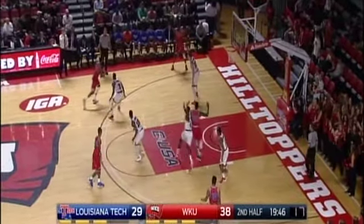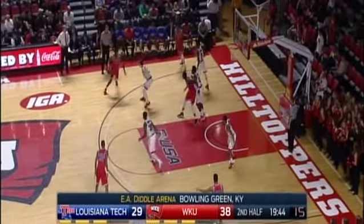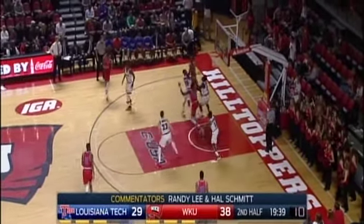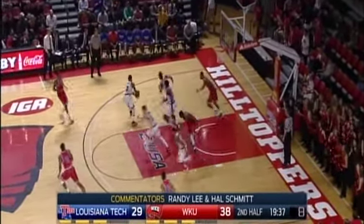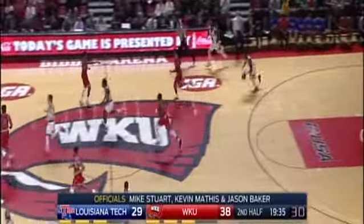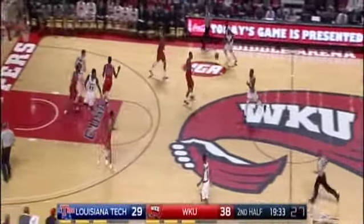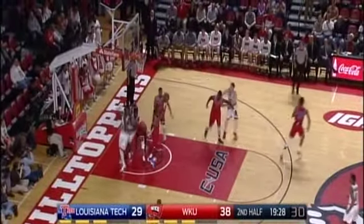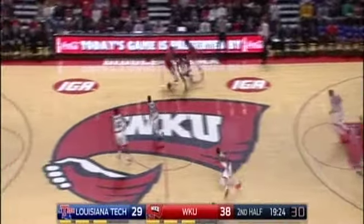U.S. Bank brings us the second half here from Diddle Arena. Louisiana Tech has the ball down 9. They were up by 10 in the first half. Boykin dribbles it to the left side, goes inside, knocked away, retrieved in the backcourt by Cosby. Hilltoppers just doubled down and dislodged the ball out of the hands of the post player Holton. Acrobatic layup attempt by Edmond, no good. Here's a long pass that's tipped by McNeil and stolen by WKU.